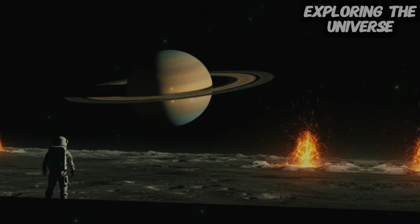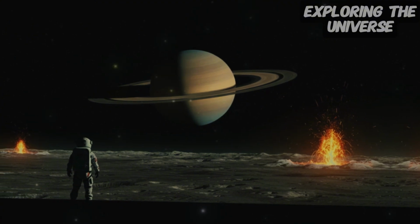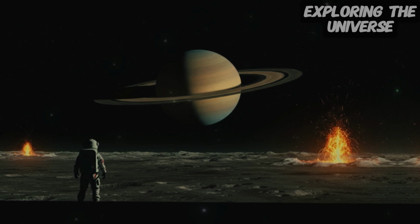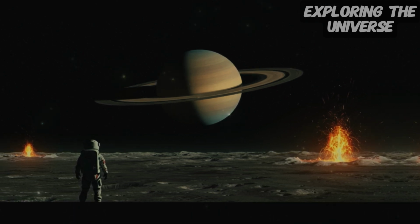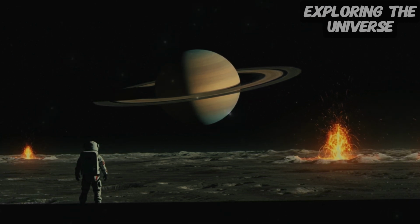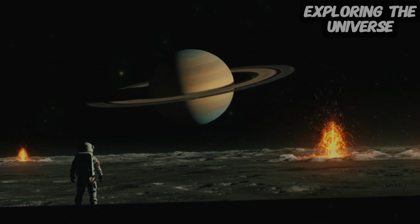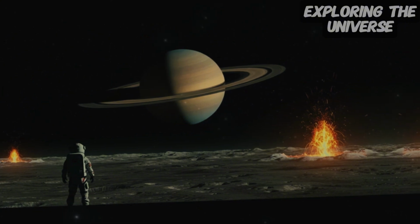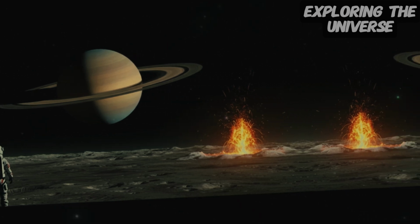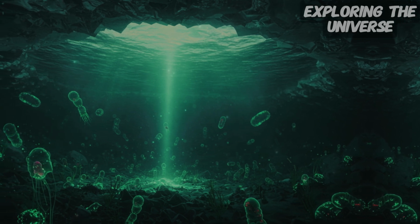Our exploration of Enceladus stands as a powerful reminder that the most extraordinary discoveries often come in unexpected packages. This small moon, barely visible as a pinpoint of light from Earth, has completely transformed our understanding of where we might find the ingredients for life in our solar system. Its story teaches us a profound lesson about the dangers of underestimating any object in our cosmic neighborhood, no matter its size.